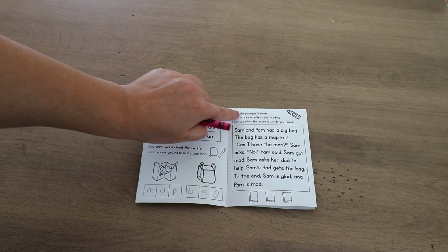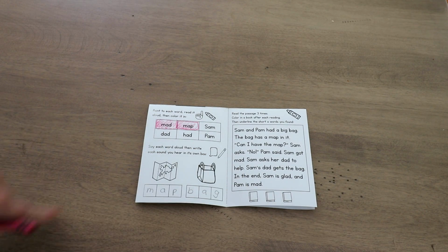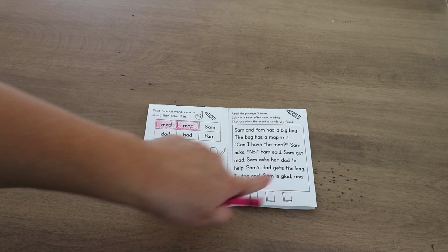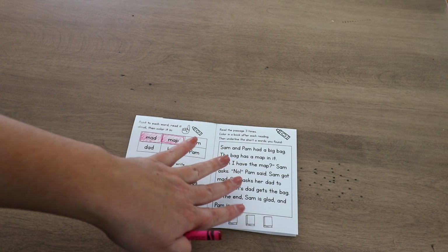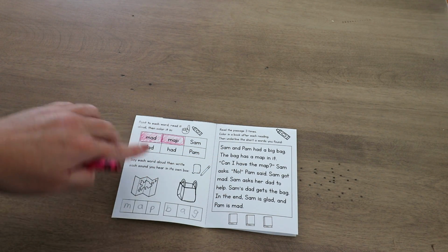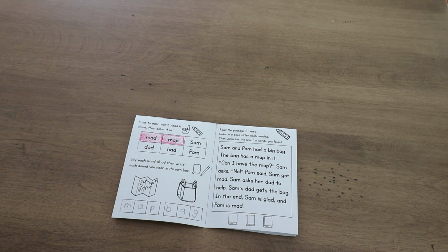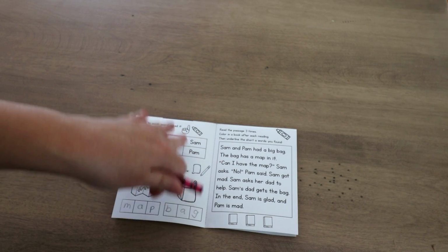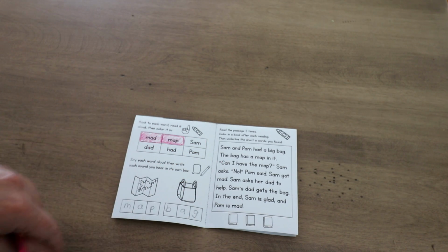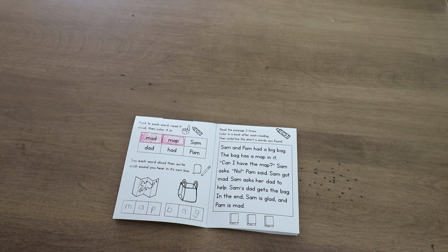Then I have students read the passage 3 times, and they'll color in a book after each reading. So they'll go ahead and read it, they'll try their best. These are decodable, so most of the words are going to have this short A sound, and they are at least 80 to 85% decodable actually, so they should be able to decode everything in here, except some of the sight words, which you may have already pre-taught them, or they learned as heart words, however you want to do that.